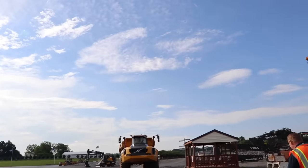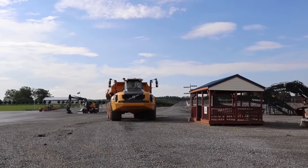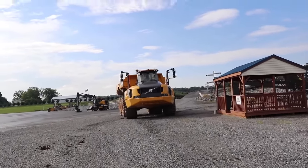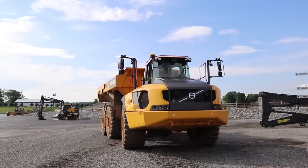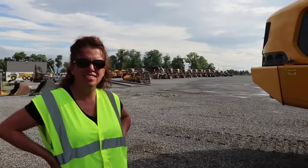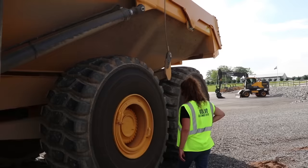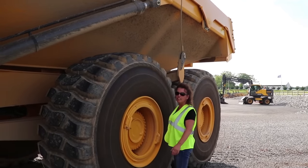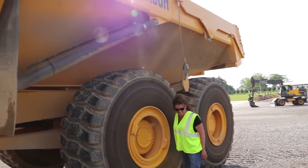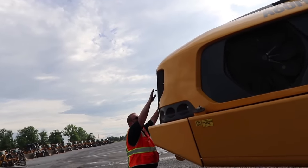All right, look at that beauty. I don't know, man, maybe it's just me, but when I see something like that, that is just awesome. Look at that thing. Sorry, I just had to take that in for a minute, Eric. How do you feel after seeing it? Man, I think I'm almost as tall as the tires. The tires are taller than her. Oh, this is gonna be awesome.